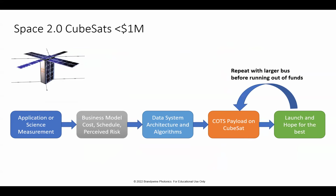You've heard a lot about CubeSats. Sorry, I hate to tell you, but you can't get the thermal and the communications and the lifetime from a CubeSat, especially for SWIR hyperspectral. There are some niche cases in high frequency microwave sounding, and then they're great training for system engineering. So from an educational purpose, yeah, it's a great place to cut your teeth.